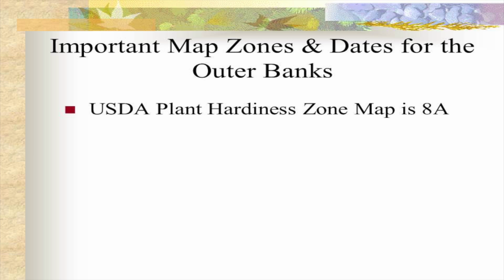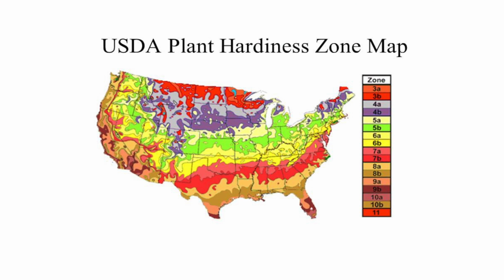Important zones and maps for the Outer Banks. The U.S. Department of Agriculture divided the country up into zones according to the annual average minimum temperature. The area way up north has an average annual minimum temperature of minus 50 degrees, while the area down in the south has an average annual minimum winter temperature of 40 degrees. We're Zone 8A. That means we experience 10 to 15 degrees Fahrenheit as our minimum temperature during the winter.